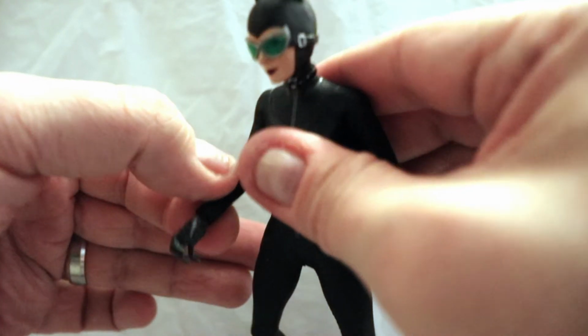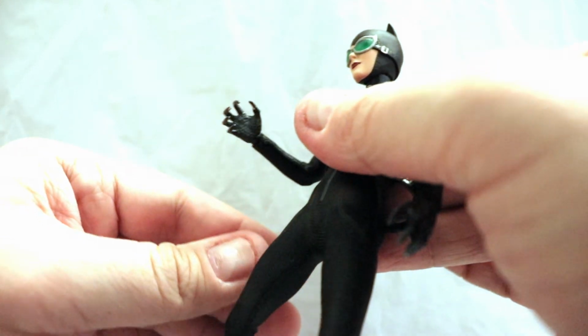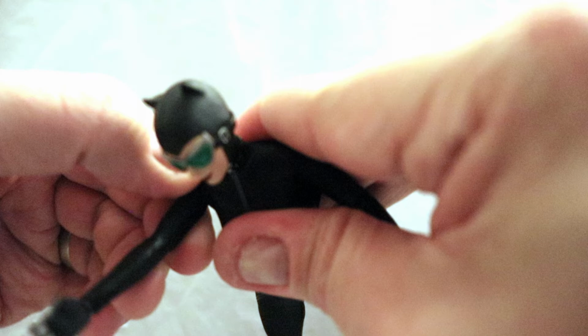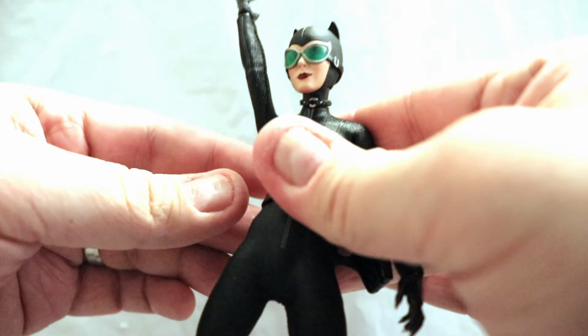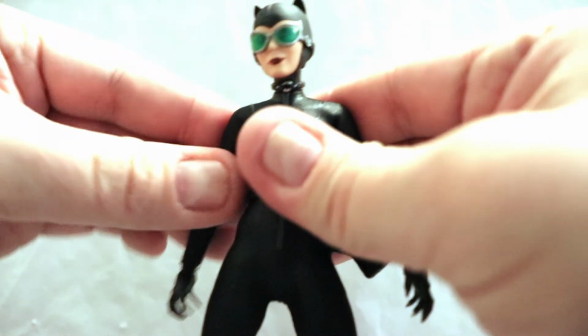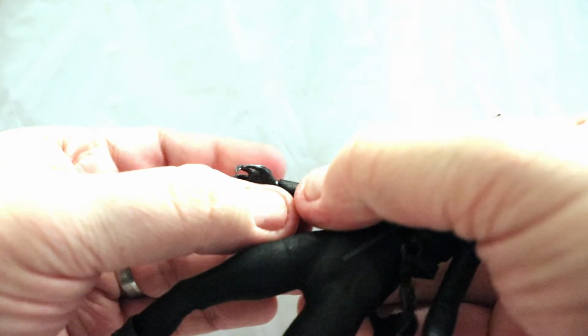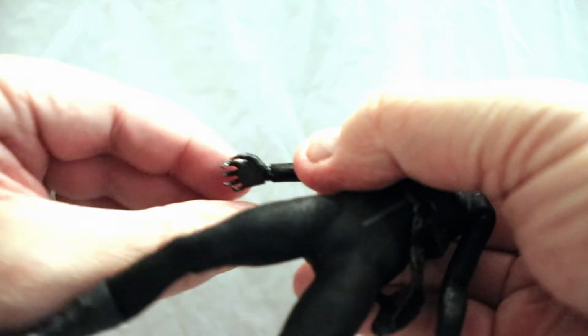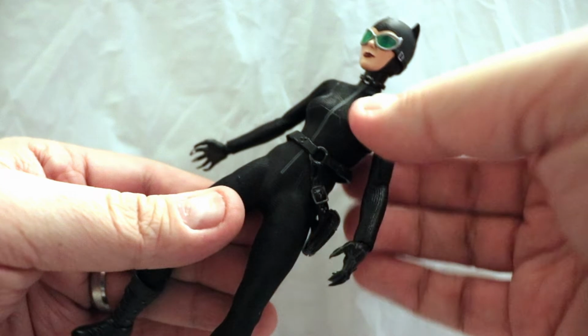Careful. Single jointed elbow goes out about that far. You can get her arm pretty much all the way up, but you don't want to go really any further without ripping the fabric, of course. She does have full mobility in the wrists. They go up and down, side to side, and just be careful which way you turn the joint.